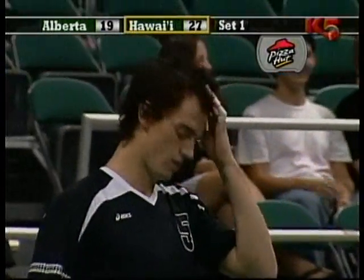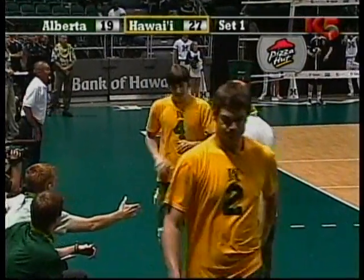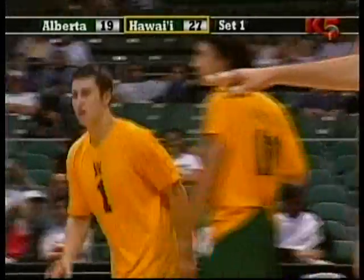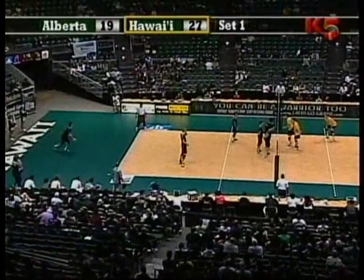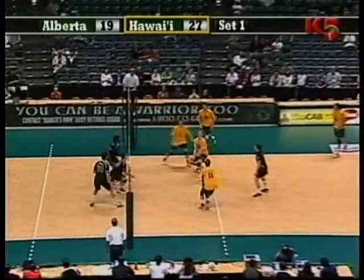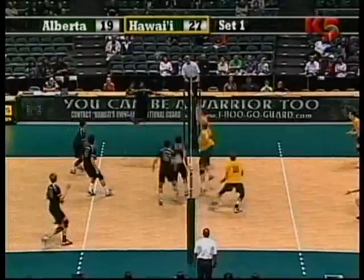They have pulled away. Alberta going back to their starting setter right now. DeRocco back into the game for Nault. That's Mike DeRocco. So the two brothers are in there. Mike DeRocco and Jason DeRocco. Serving is Hunt. And that was shanked, but a good save there by a player just into the game, Olmstead.